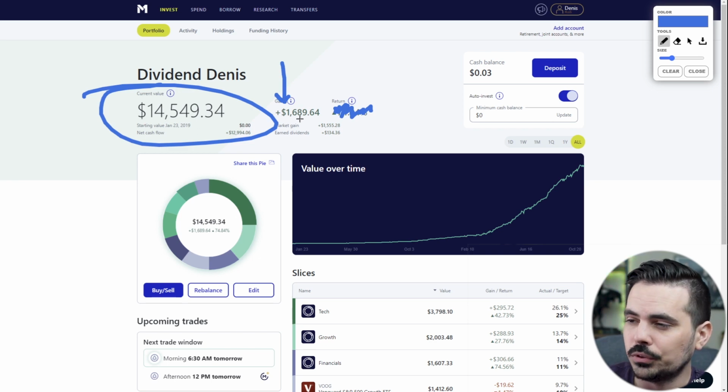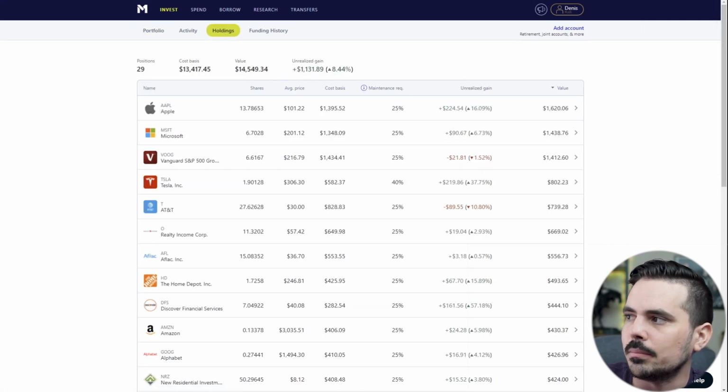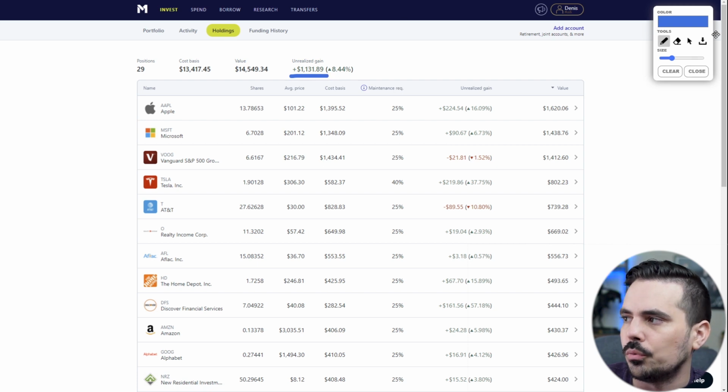$1,689.64. Just for some people that might not know the way this dollar amount works, this is money weighted, which means if I sold a stock for a profit, that is accumulated into this total right over here, where if I just went into my holdings tab over here, I can see my unrealized gains are right over here, which is $1,131.